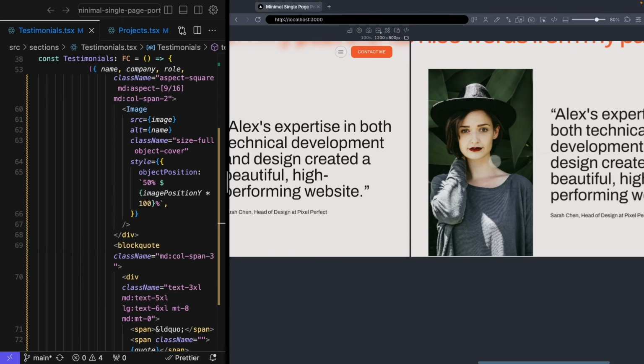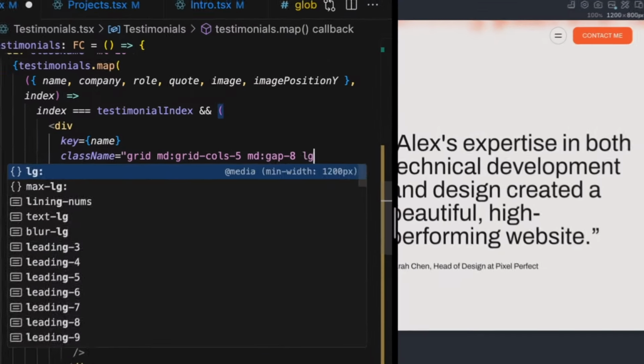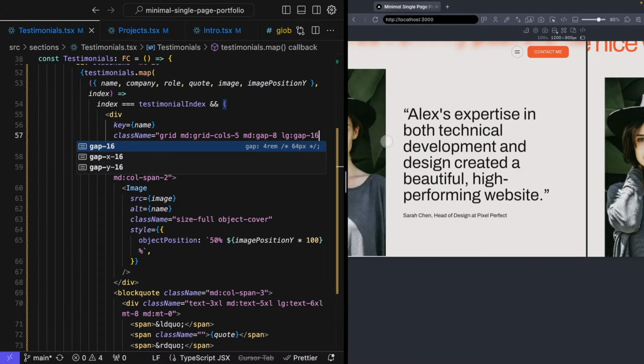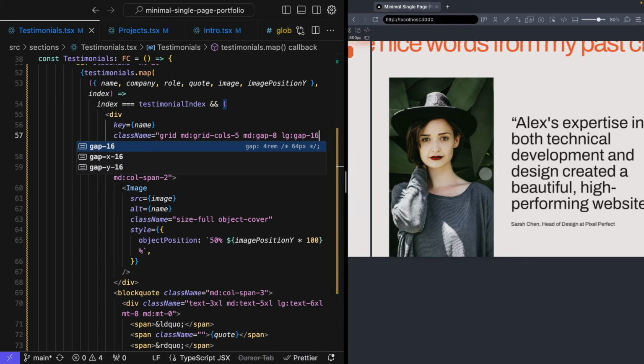The other thing at this size that's not readily obvious is the gap between our image and our testimonial text is also changing. So let me go back into my code real quick and see if we can make that change to that gap. We can see at the medium size, we say gap 8. Well, at the large size, that's going to become a gap of 16. So I'm going to say large gap 16. That'll give that 64 pixels of space in between, which is going to shrink our image a little bit as well as the size of our text.